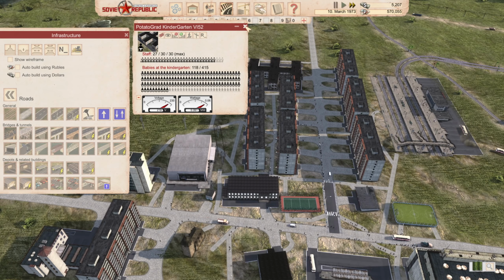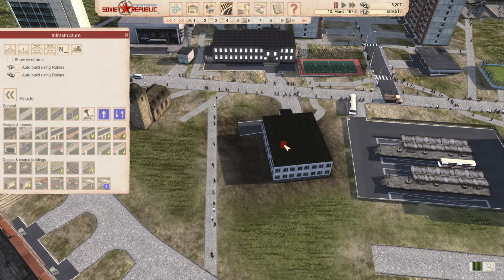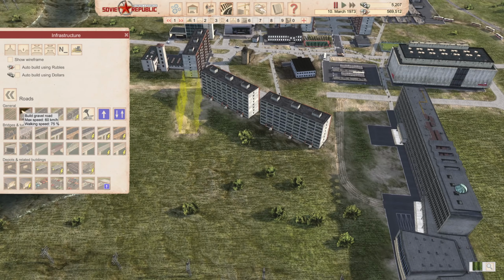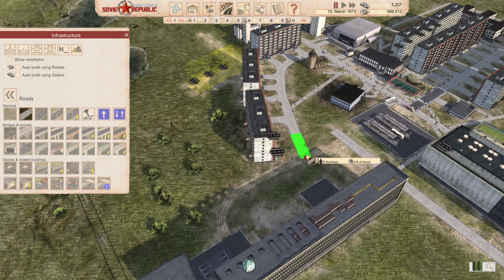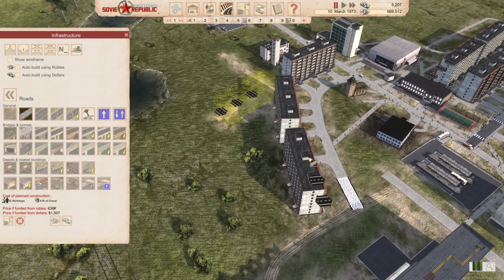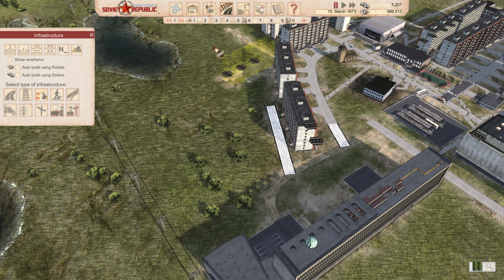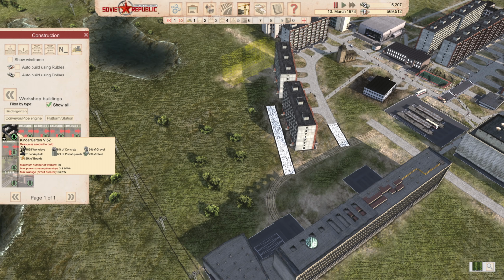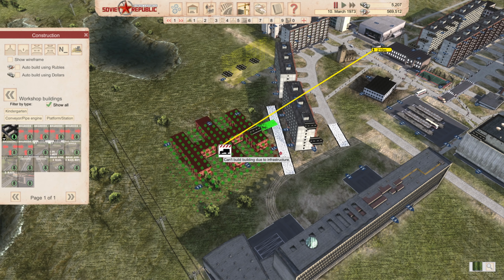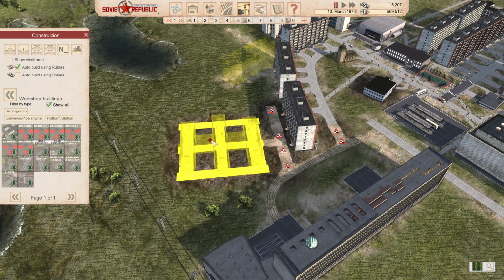Also, I kind of feel that this kindergarten is just abysmally useless, and therefore I'm going to remove it and instead get myself a brand new kindergarten. It will be over here, though. There we go. Equipment for citizens. Not equipment for citizens. It's a modded kindergarten. There we go. Brilliant. So let's get that all done.